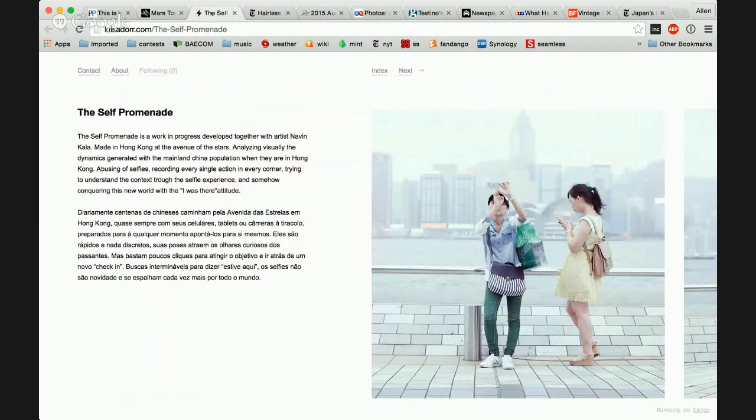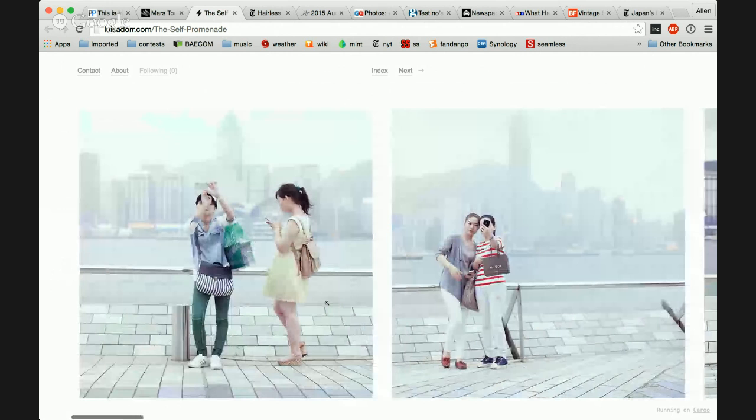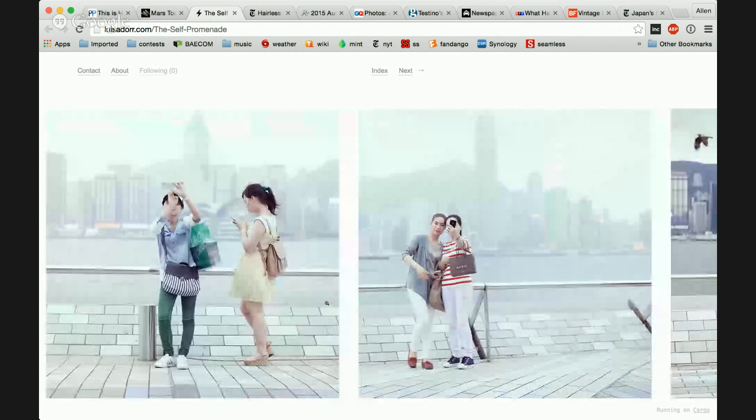Speaking of the selfie stick, here's a little project by Luisa Dorr and the artist Navin made in Hong Kong, and this is called the Self Promenade. And they went over to some area by the river, I guess it's between Hong Kong and Kowloon, where a lot of tourists hang out and where a lot of tourists apparently take a lot of selfies. And they did a really, really neat set of portraits of people just taking selfies. And I've always sort of been fascinated by taking photos of selfies. There's like a meta quality to that.